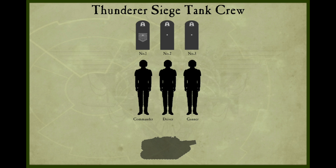The next highest rank is that of a First Sergeant, and the rest of the tank crew are that of Guardsman 1st class. The next highest rank is that of Second Lieutenant, and the rest of his tank crew are that of Guardsman 1st class. The next highest rank is that of First Lieutenant, and the rest of the tank crew are Guardsman 1st class. And finally, the highest rank obtainable for the Thunderer siege tank is that of a Captain, and the rest of the tank crew are that of Guardsman 1st class.